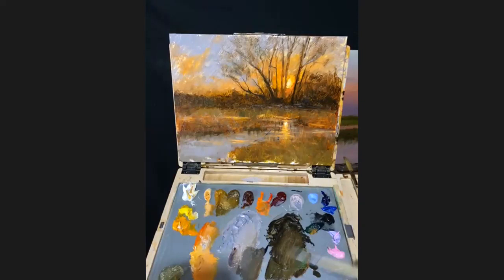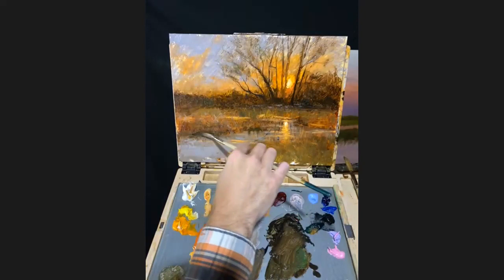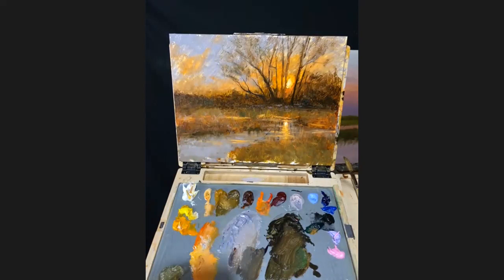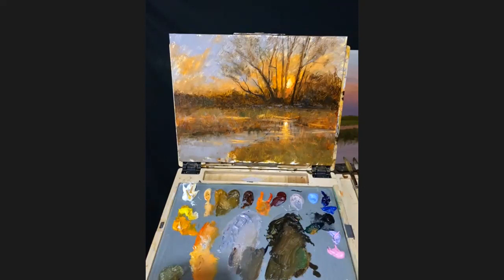Now with the grasses over here, again, I'm using the side of the brush, sort of a butt to where the water meets the grass. You can push things up, push things down, push things up, push things down. This line's a little too big. I'm going to take the back of my brush and just scrape it off. I sort of just scratch it out and thin that line down a little bit.